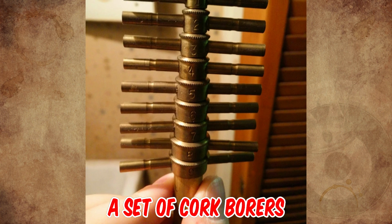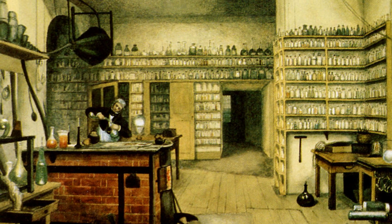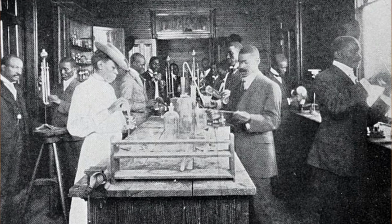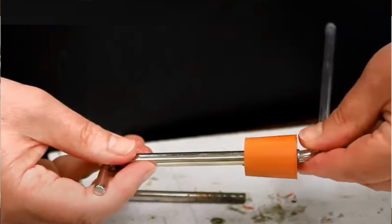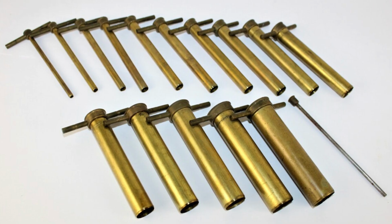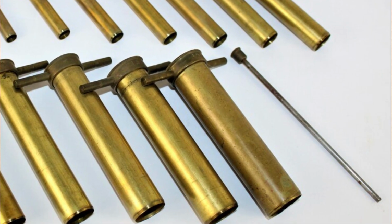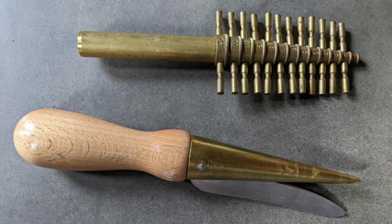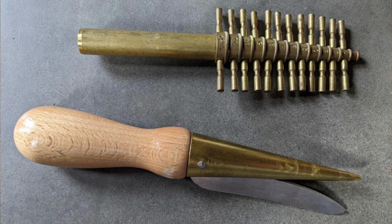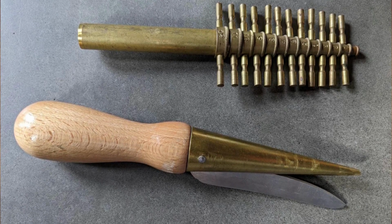It's a set of cork borers from the 1940s to 50s. These are used in laboratories, pharmacies, and chemistry rooms to bore holes in corks and rubber stoppers to insert glass tubing. Cork borers usually come in a set of nested sizes, along with a solid pin for pushing the removed cork or rubber out of the borer. A separate device is a cork borer sharpener, used to hone the cutting edge to more easily slice the cork.